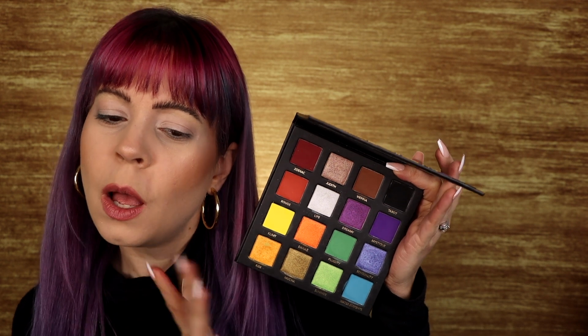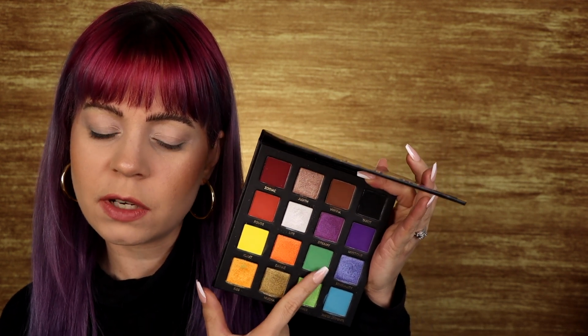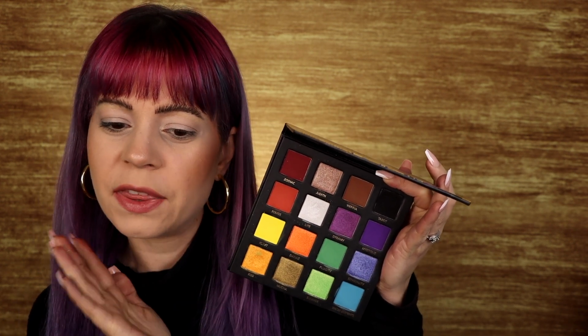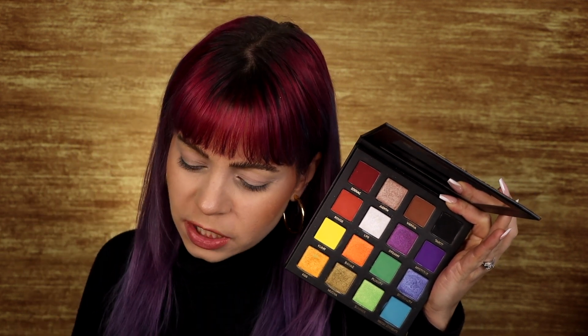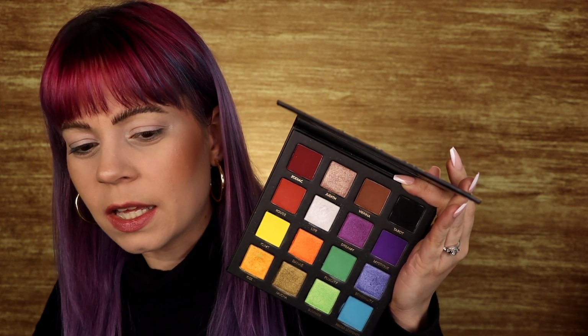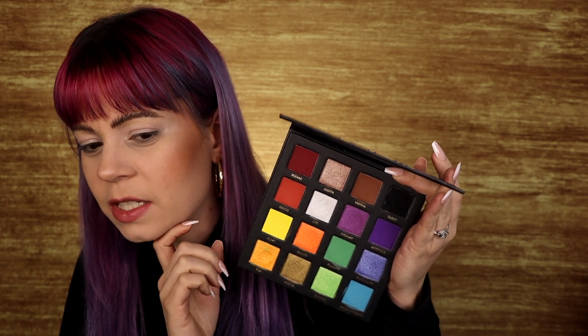I'm not really sure exactly what I want to do. I do want to play with some of these mattes that I haven't played with. I've used the yellow, the green, the blue, the purple. I haven't really dipped too much into these warm tones, so maybe I want to do a little bit of something with those. Maybe this shade right here, which is a really cool grungy green shade. Maybe that could be fun to play with. I don't want this to end up being a neutral look by any means, but I do want to use some of these warmer tones just because I haven't dipped into them.